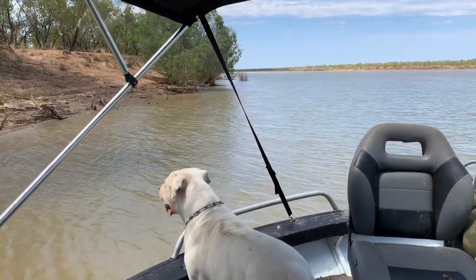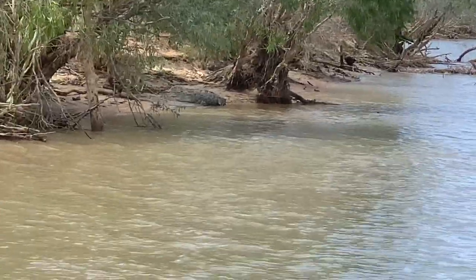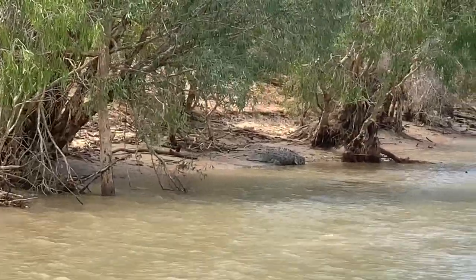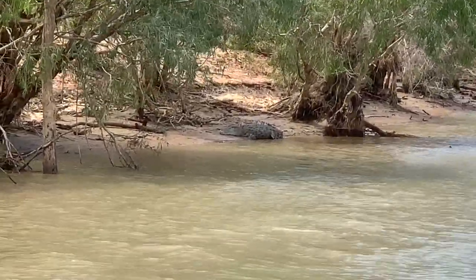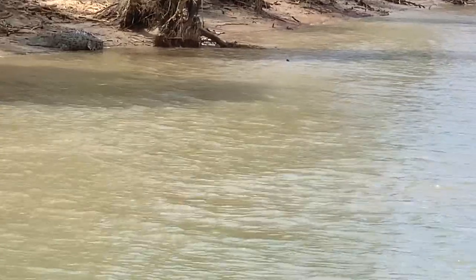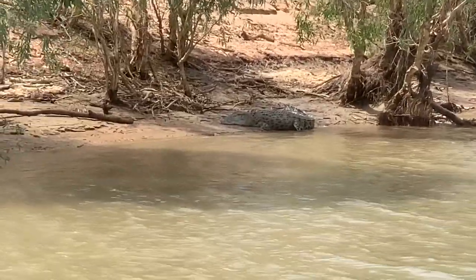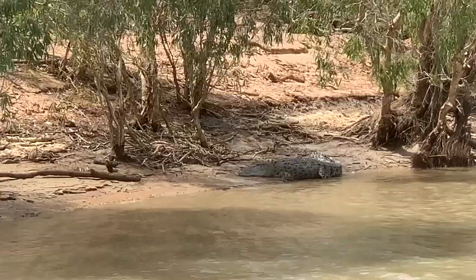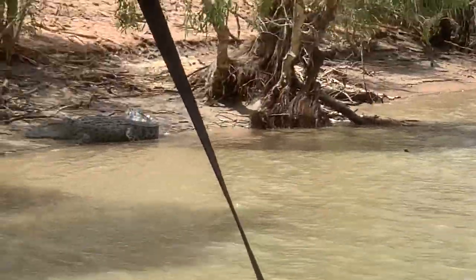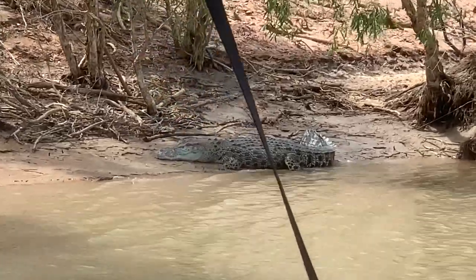Saltwater crocs sitting up on the bank up here. I'll see if I can get close enough to film him for you. There he is, right there. Big enough to eat you anyway.